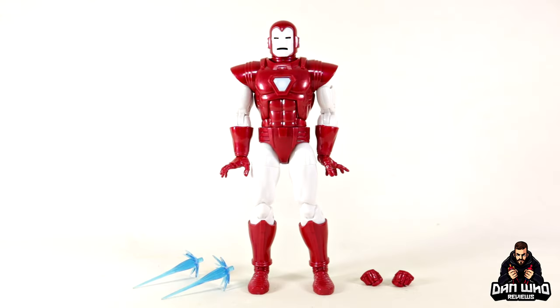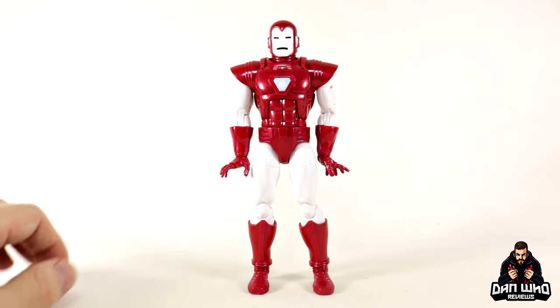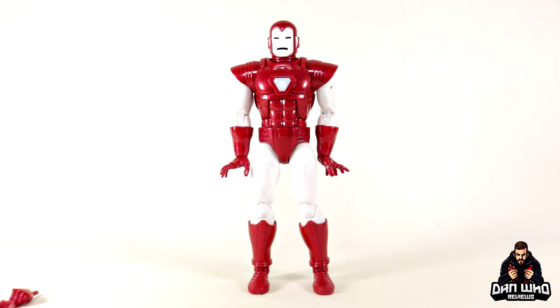And yes, it is Tony Stark behind the mask in his silver Centurion armor, officially joined the team. He comes with a set of fisted hands and then some repulsor blasts that we have seen a thousand times before. So let me move them out of the way, get the tape measure out. Now, this is the exact same figure that was the Walgreens exclusive. They have just changed the color slightly. He is 6.5 inches, or just over 6.5.